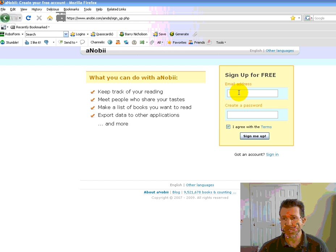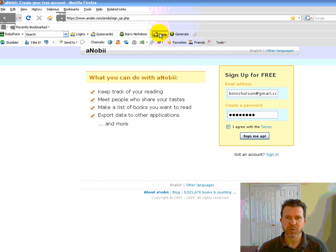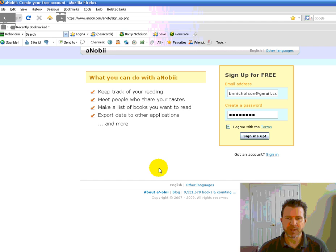Well, to do the email, I would just hit my name and it'll put it in there. But I want to generate a different password, something that's unique and not easily remembered. So I could click the generate button, and then say, okay, I like that one, and it will fill it in automatically. And then I would come over here and just hit save. And notice that it will say there's Anobi, and I would click that.